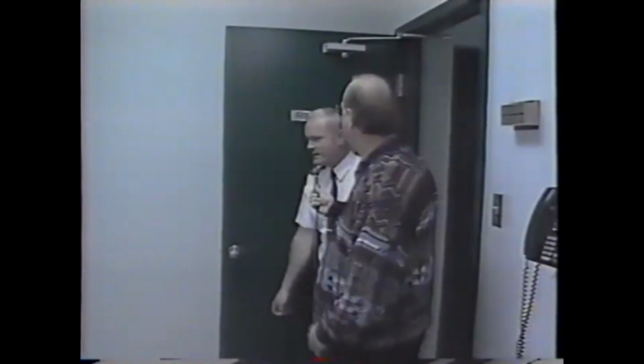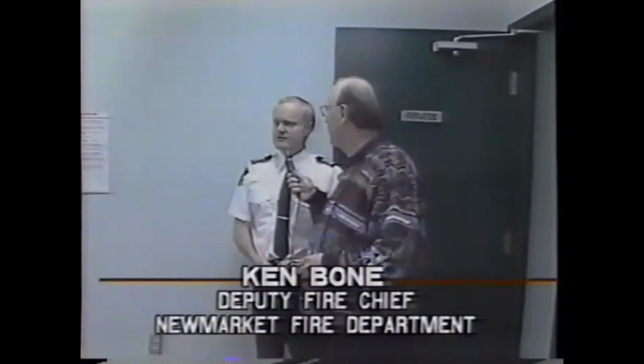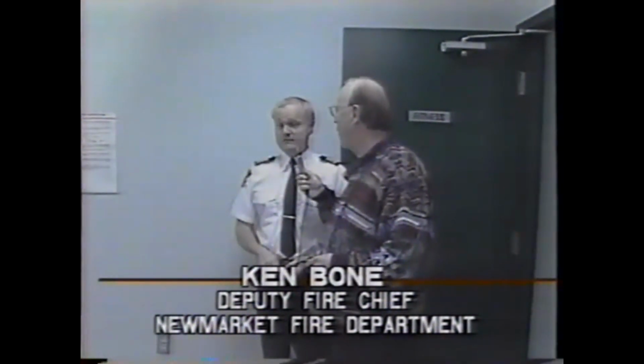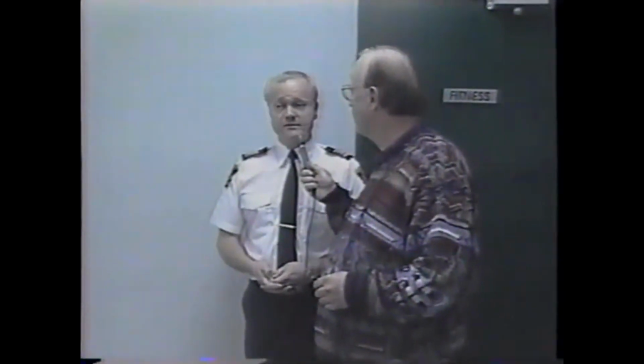Okay, Ken, what's this? This is the fitness room. This is our physical fitness room, John. Any firefighter that was hired after 1990 has to maintain a level of physical fitness. This room was put together in conjunction with the town of Newmarket, the Firefighters Association, and the Human Foundation, which is a foundation that supports physical fitness for firefighters.